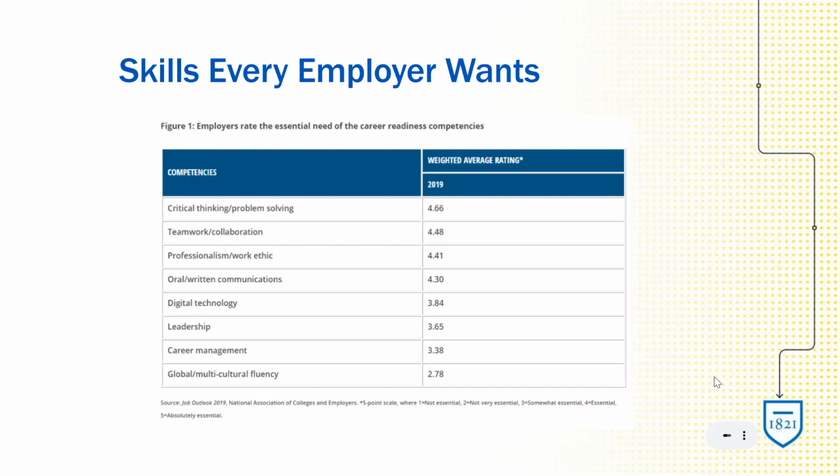Come up with examples of times when you have demonstrated these skills in each of your professional experiences or in the classroom or in your extracurricular activities, and have those stories ready to go in preparation for the interview.